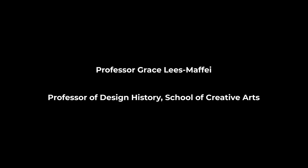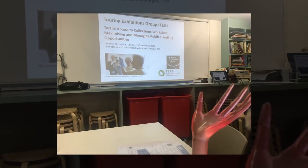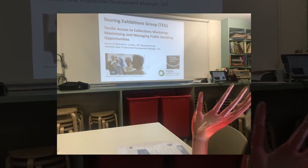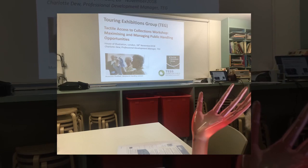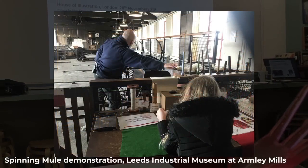I'm working on two research projects at the moment. The first one, the handbook, is a British Academy supported project which looks at the role of the hand in the history of design and in design history. And one of the things I'm doing to find out about hands in those contexts is to actually handle objects. That's surprisingly unusual in some areas of academic research.